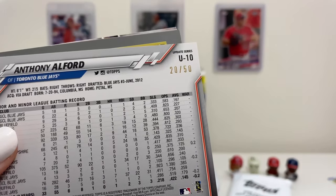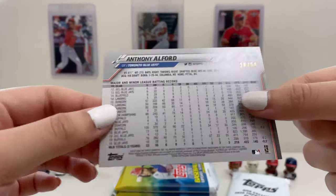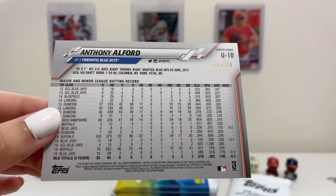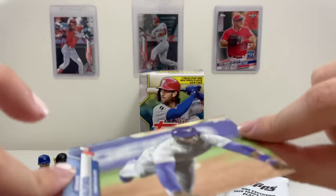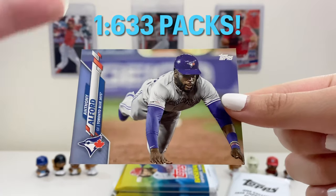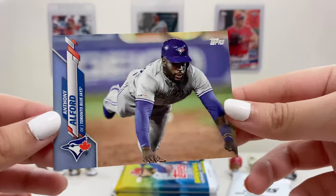Blaster boxes, because last time I had a numbered card that was an advanced stats card, so it was numbered out of 300. There was really nothing different to the front of it, but it had advanced stats on the back. This one is going to be of Anthony Alford. Let's see what color it is. Oh, it's a blue, but you know what? I'm thankful for that. The blue complements the Blue Jays uniform very well, and I'm just going to appreciate it.